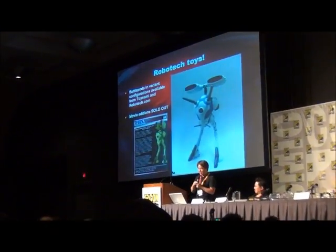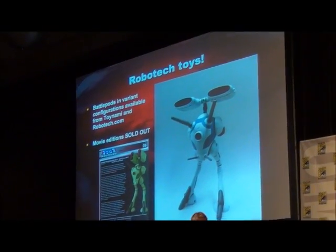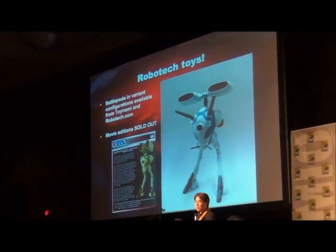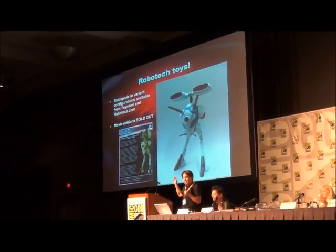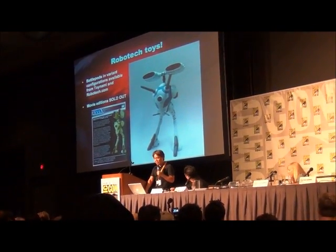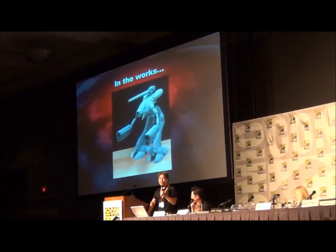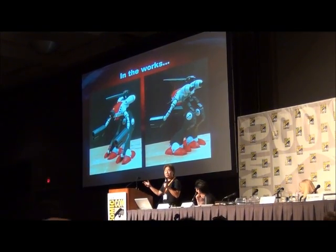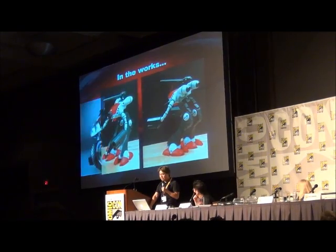And Robotech Toys, we're going to speed it up a little bit. We started releasing a little recently through Toynami the Enemy Mecha. This was something that was highly requested. The movie editions have been sold out. And last year we showed off new mecha designs that were in the works. And actually, if you go to the Toynami booth in the main hall, they've got this prototype on display.